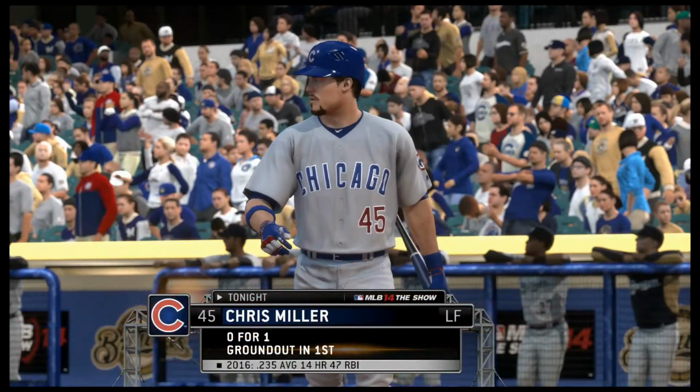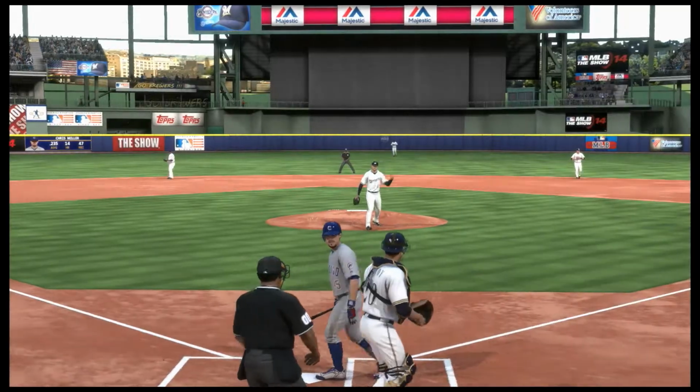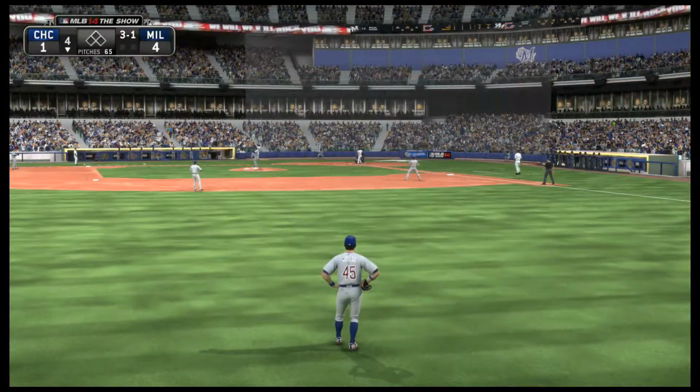Chris Miller. Slow. EK, you thinking fastball here? It seems to fit the pack. And we'll have to leave it there as this is strike 3, and that will retire the side.